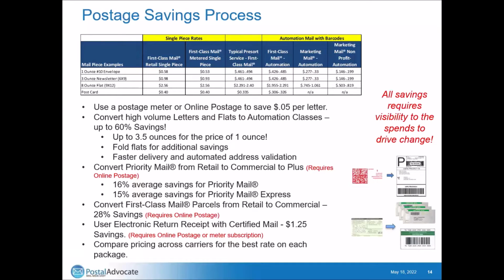So number 1, use a postage meter or online postage to save 5 cents a piece. If you don't have a postage meter and you go to the post office to buy stamps, it's 58 cents for a stamp. If you have a postage meter or an online postage solution, it's 53 cents. So you save 5 cents a piece, and that can add up.